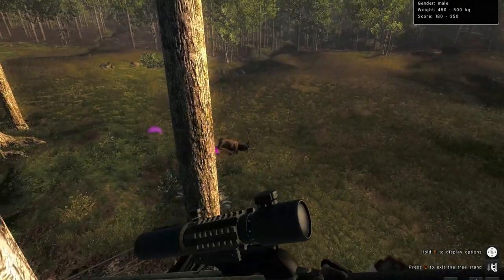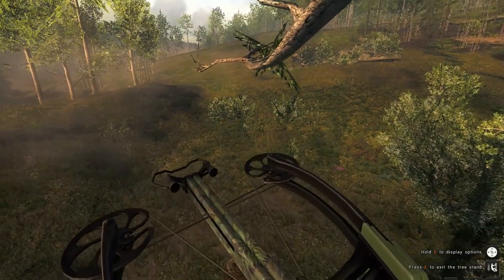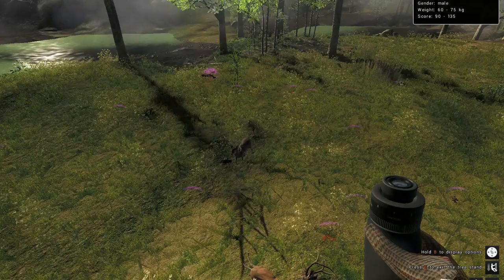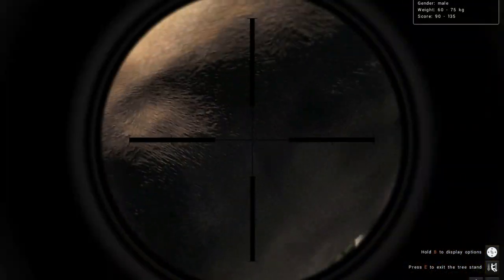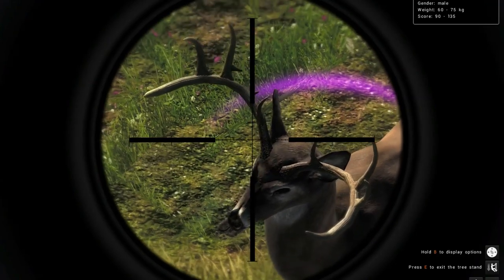And as you can see, a perfect double lung shot there with the crossbow meant that he dropped on the spot, which is exactly what I wanted. I was trying to get him to come under the stand like he was originally to put an arrow through his spine and then down into lung and heart, which is one of my favourite shots to drop animals, but unfortunately he didn't give that angle.